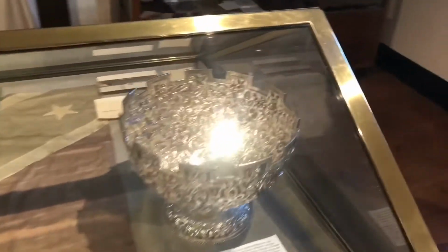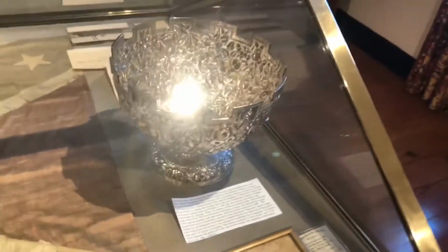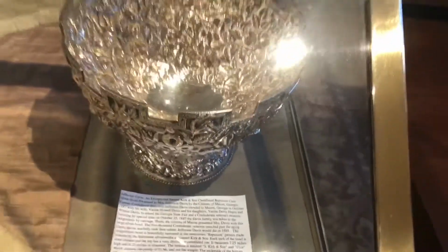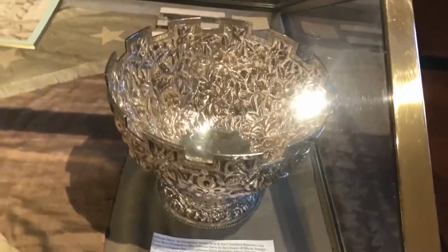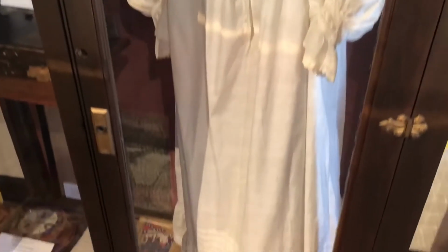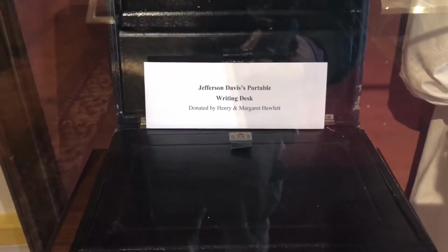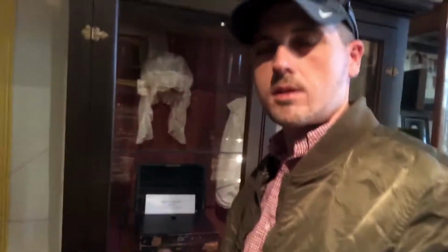A silver bowl that was presented to Jefferson Davis and his wife. And here is the First Lady's nightgown and bonnet. And right below it was Jefferson Davis' personal portable writing desk. I mean, think about it. This portable desk went everywhere the president went.